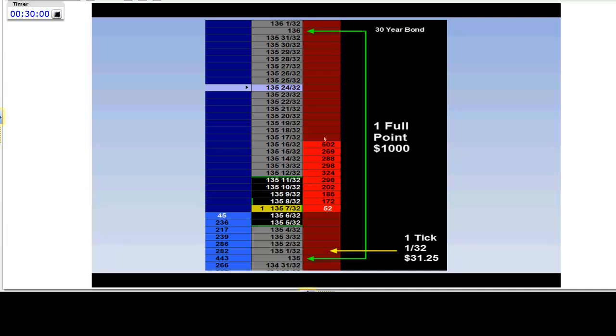All right, this is the most important slide in the presentation, all right? The reason it's so important is because it teaches you how to trade these things. So this is what it looks like on Dome on a 30-year bond. We're going to pretend that you got long at 135 at this plus symbol. Does everybody see 135? We're going to pretend that you're getting long at 135.